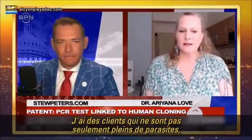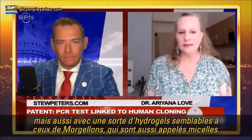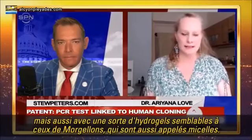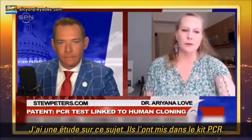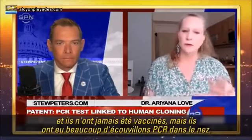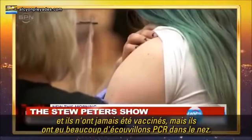So I have clients that have been riddled with parasites, and not only parasites, but also these sort of Morgellons-like hydrogels. They're also called Marcelles, and I have a study on that as well. They're laced on the PCR kit. So this is self-replicating nanotechnology, right? And these parasitic organisms are genetically modified, and they can feel them crawling under their skin. I kid you not. And these are people who never took the jab. They just had a bunch of the PCR swabs up their nose.